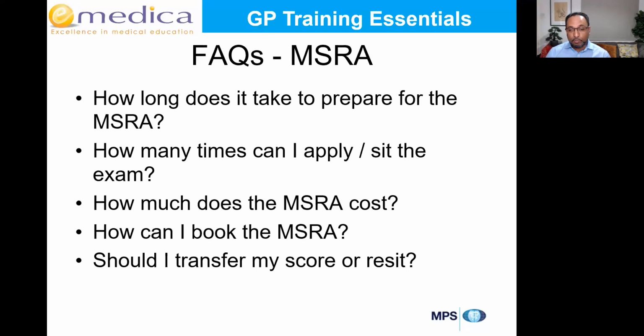Another question people ask is, I can't see how to book the MSRA. I've looked everywhere. That's because you can't just book this. This is not a standalone exam. You can't just sit it for the sake of it. This is part of the recruitment process. So you have to apply for training, and you can only apply when the applications are open. So remember, round 1, they open on the 26th of October, and you apply via Oriel. And again, on our YouTube channel, there's videos on how to apply via Oriel.